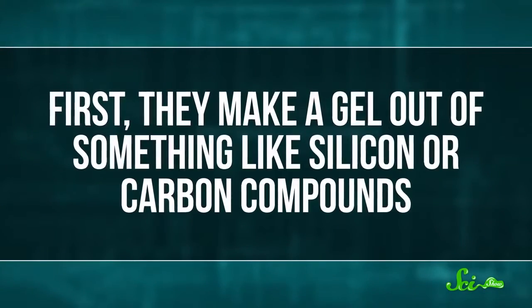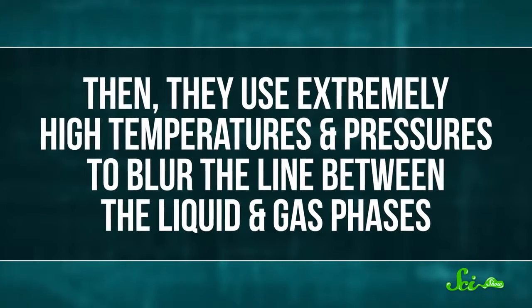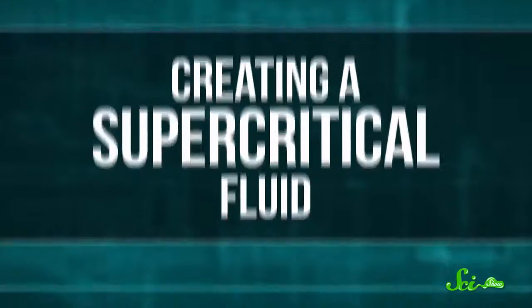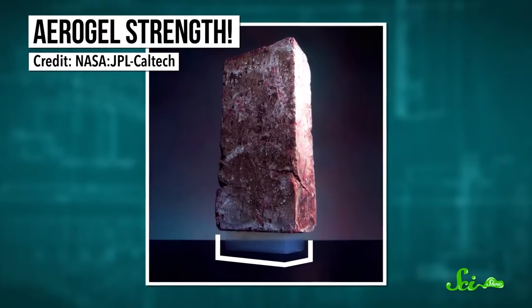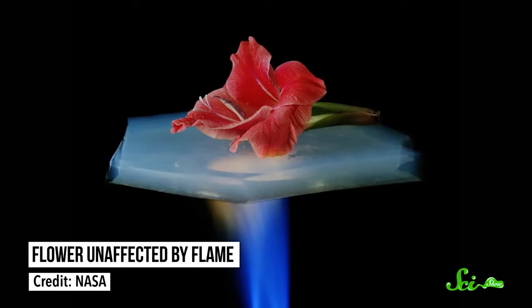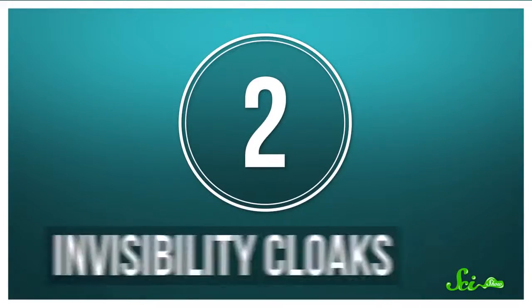First, they make a gel out of something like silicon or carbon compounds. Then they use extremely high temperatures and pressures to blur the line between the liquid and gas phases, creating a supercritical fluid. Then the kinda liquid, kinda gas can drift out of the solid molecular structure and be replaced by air, so you have a porous, lightweight material that retains its shape. Aerogels are great for insulation because the air inside doesn't transfer heat very well, so they're mostly being used in spacesuit and spacecraft linings. Plus, they're almost transparent, which means we could use aerogels to insulate windows here on Earth when they get cheaper.